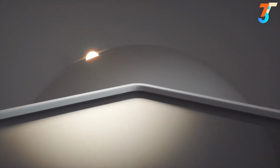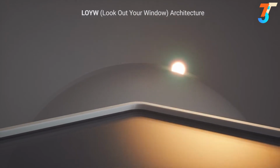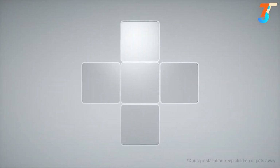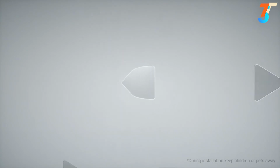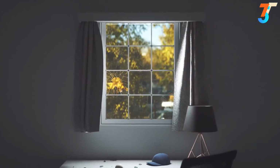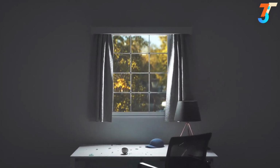Experience automated, seamless sunrises and sunsets with our groundbreaking LOYW architecture. Nanoleaf light panes support any custom installation with our signature modular design approach. Use an additional accessory, Nanoleaf curtain, to turn it on and off. Nanoleaf light panes.